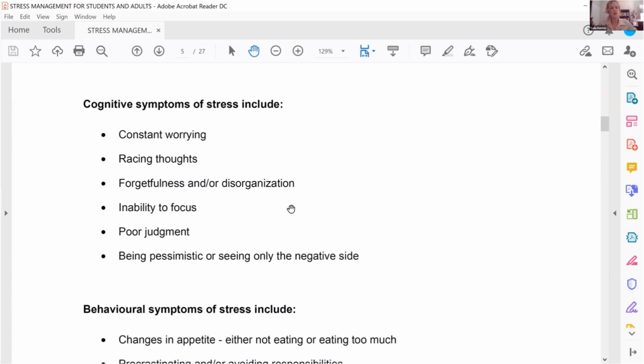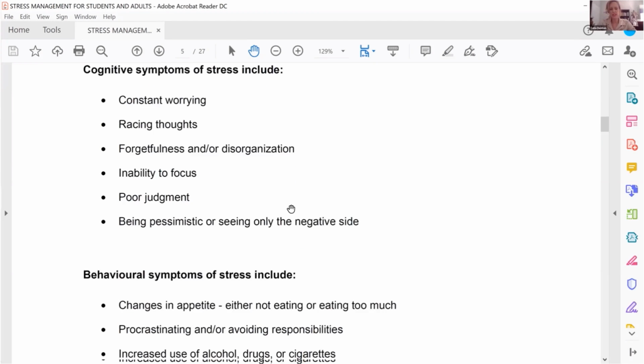And there's no better way of describing this than referring to the typical situation where you go blank in an exam. So that's a cognitive symptom of stress. Sometimes you don't even feel that you're stressing, you just go blank. So other symptoms of the cognitive part are constant worrying, racing thoughts, forgetfulness, disorganization, inability to focus, poor judgment. You're just being pessimistic or you only see the negative side. That is when the cognitive symptom of worry kicks in.